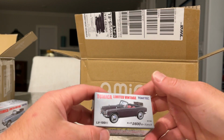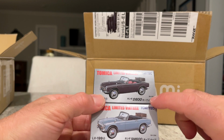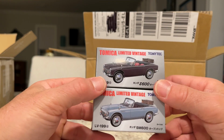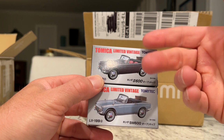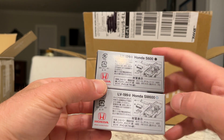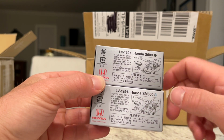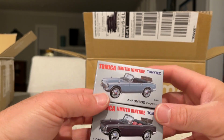Here is the other one. So here's the standard S600, right? It's only an S600, it's not an SM600. And this is 199C. So it's the same number, but it's just something's different about this. Maybe it's the luxury, I don't remember. I think I Googled it, but I still can't recall. And as you can see, it's got the luggage rack. The little boot cover comes off. And I don't think it comes with a hardtop though. So neat.